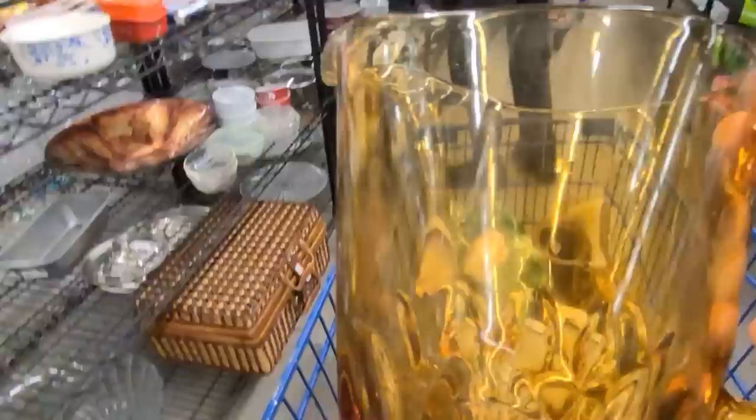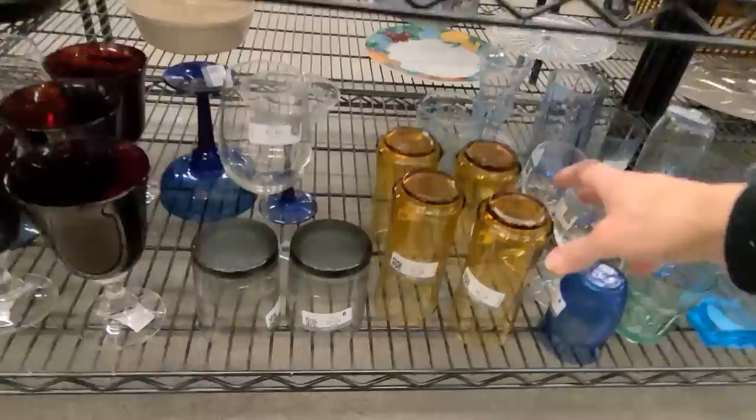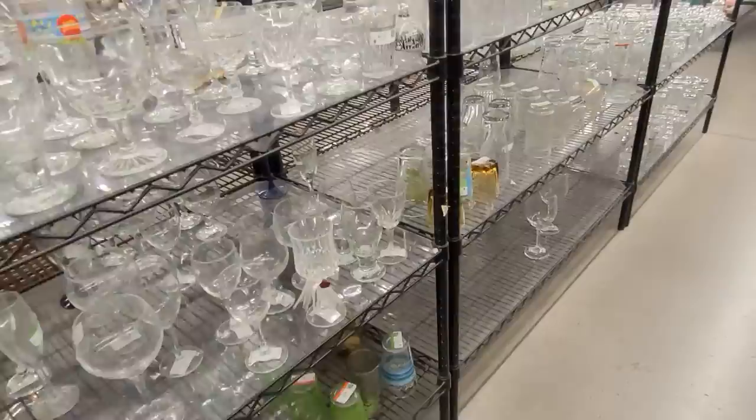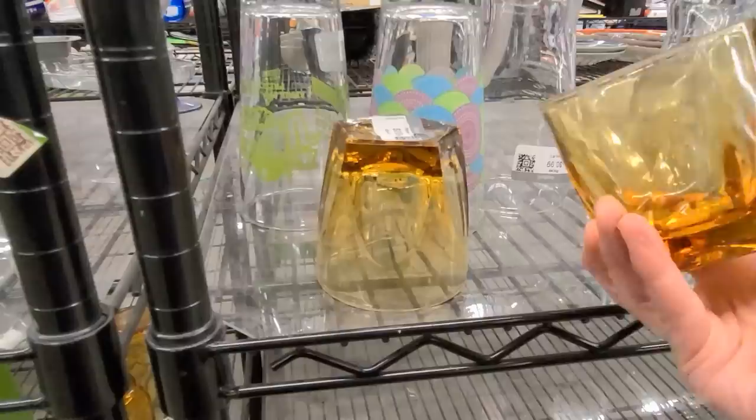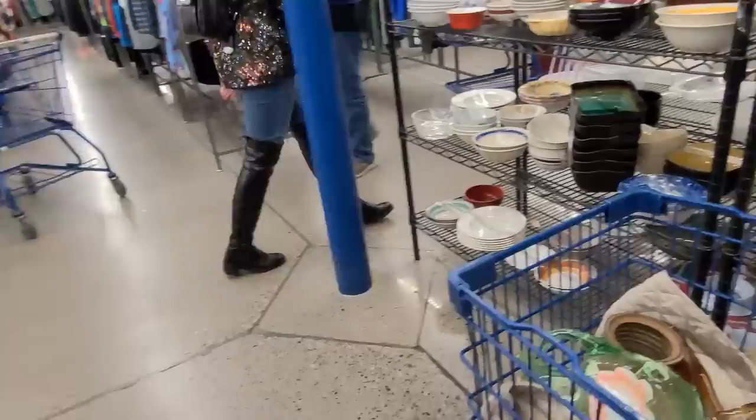So I'm back in the glasses aisle looking for the matching Hazel Atlas glasses, and I'm revisiting these, but my eye just saw what I was looking for. There's only two, sadly. There's supposed to be four, but these are the matching tumblers for that pitcher. Hazel Atlas thumbprint. They're gorgeous. And they're only 69 cents. Let's pop those in the cart.